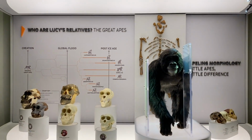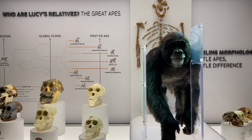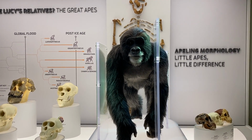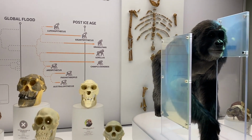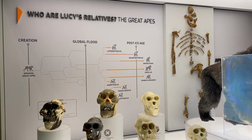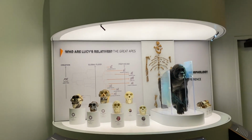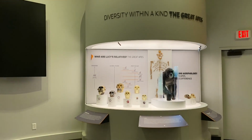And Ben, as we finish up here, you guys work behind the scenes and people don't really get to see you much at all. What other exhibits have you been involved in? Well, I've been around here for about 10 years. Lucy was one of the first exhibits that I worked on, the initial Lucy. That was one of the first projects that I got to work on.